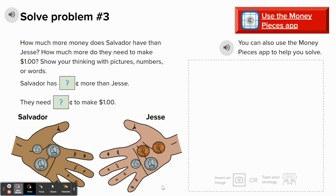So first, you have to figure out how much more money does Salvador have than Jesse. So you will need to figure out how much Salvador has, how much Jesse has, and then figure out how much more does Salvador have than Jesse. To solve this, you could use a number line or another strategy that you feel most comfortable with. After you've figured out how much more Salvador has than Jesse, you will need to add the two amounts together. Add Salvador's total plus Jesse's total and figure out how much more money they would need to make $1 or have 100 cents. So this problem involves more than one step. I want you to try your best.